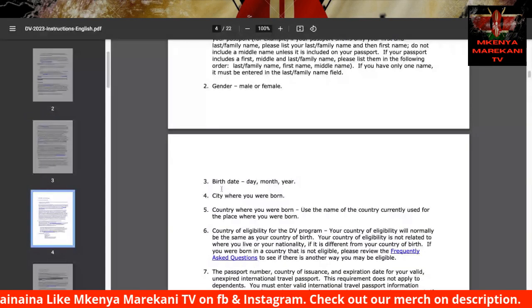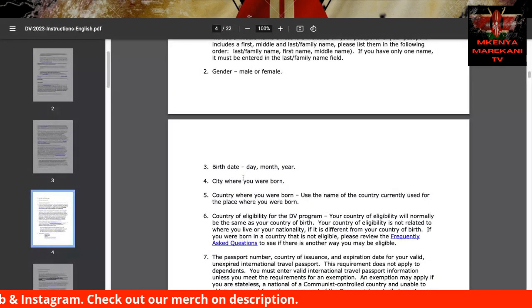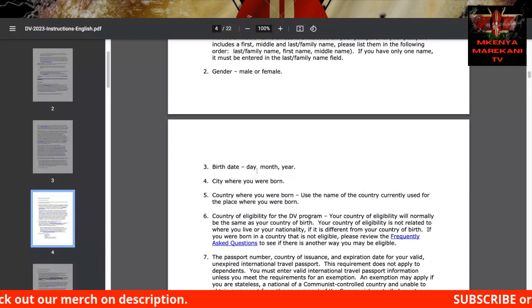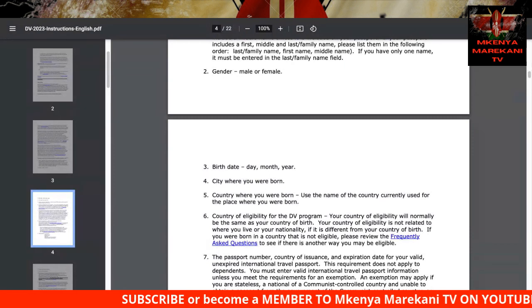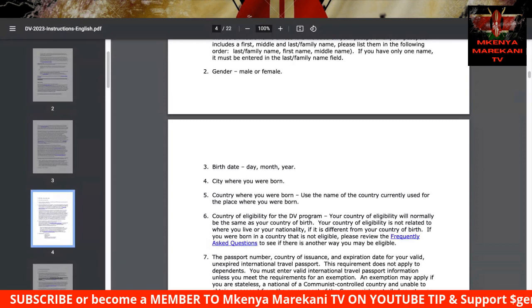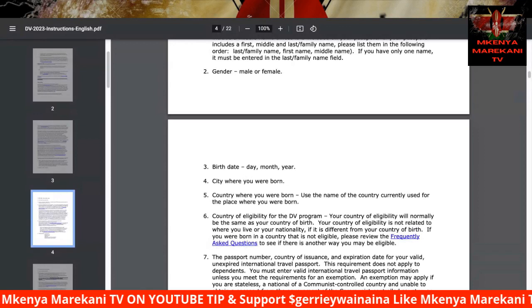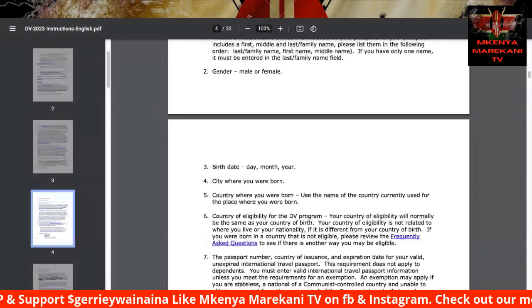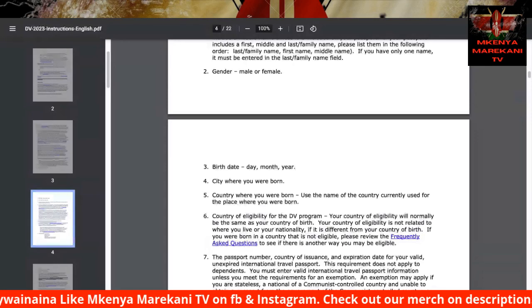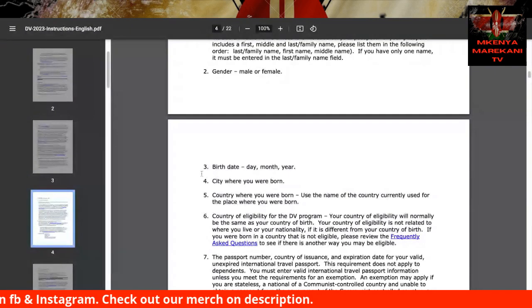Number three is birth date. Make sure you note how the American application writes it. Sometimes they start with the month, because in American culture you start with the month, then the day, and then the year. So make sure you follow what they want. For example, here they say day, month, and year. Make sure you notice whether it starts with the month or the day, so that you don't mix the two.